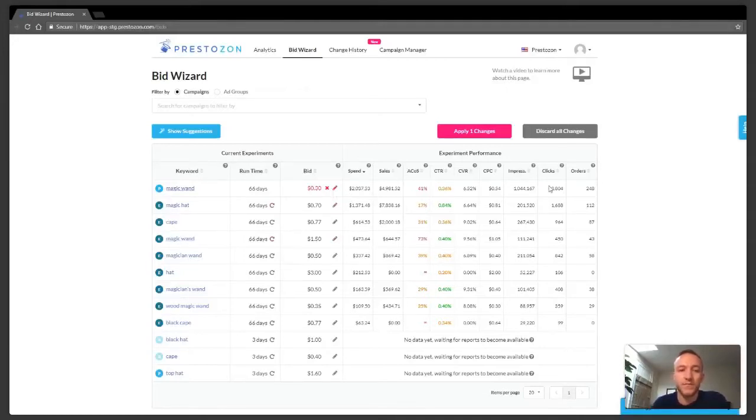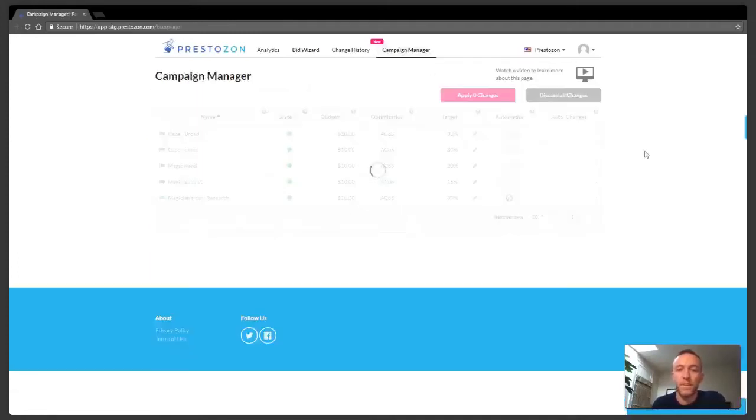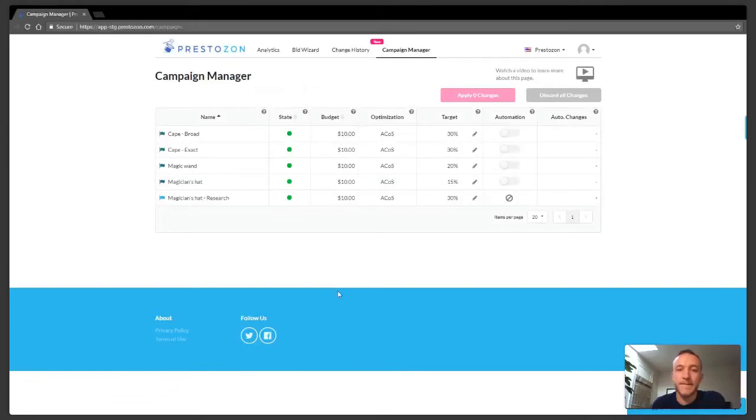And in Campaign Manager, can we go once again? What kind of editing can we do here and correction? Yeah, so you can edit your ACoS targets. If you wanted this to be a higher or lower target, maybe a higher target is good for expanding your volume and getting more sales, getting more clicks. So if you had just launched something, you'd want a really high ACoS target. Or if you're trying to just make it profitable, you'd want to lower this target. So we could set it to 20%. And then you can turn on automation for that.